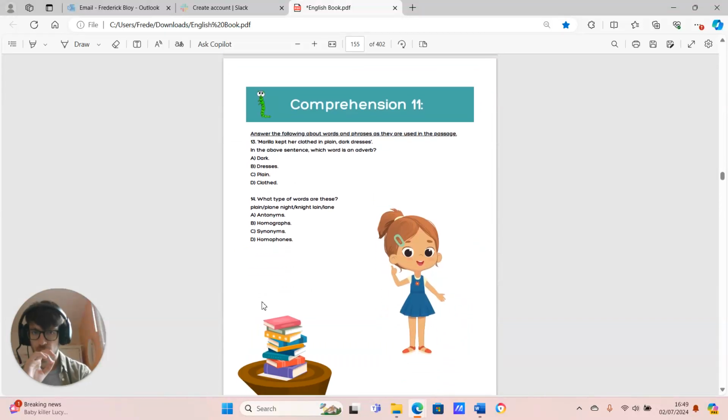Question 13. Marilla kept her clothed in plain, dark dresses. Now, adverbs, traditionally, they are words that describe a way a verb is done, but they can also qualify another adjective. So it's not just a dark dress, it's a plain dark dress. That provides more description, doesn't it? It qualifies the word dark. Do you see that? Plain dark dress. Dark dress, that's one thing, but it's a plain dark dress. You qualify the word dark further, you expand it. It's dark in a plain way. So the word here has to be plain. Plain is the adverb. Plain is an adjective onto the word dark. It describes dark further.